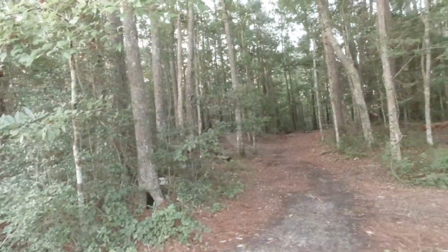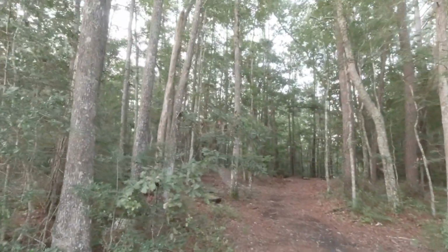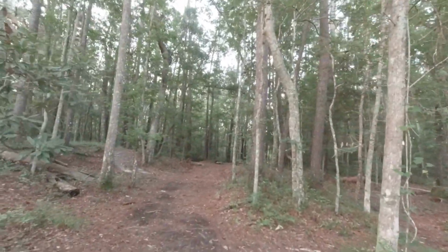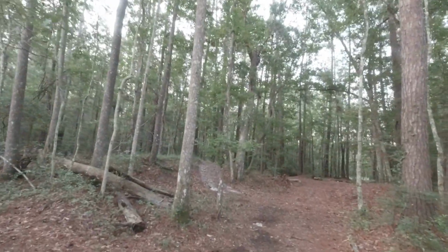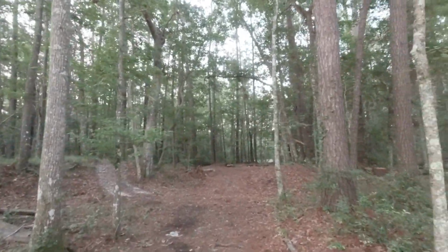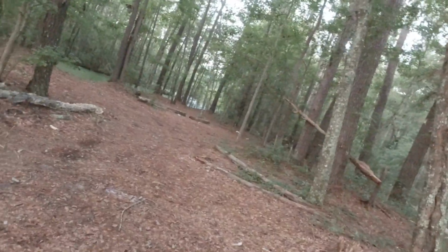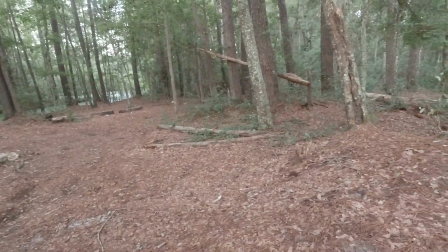You can kind of see, got a great spot to work with. We cut a couple really dead trees out yesterday to kind of get ready for it. Looking forward to today for sure. It's looking like a pretty good spot.